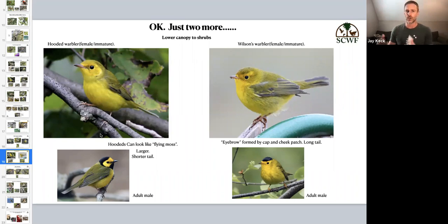But hoodeds are a little bit larger than a Wilson's warbler. When I think of videos that I've seen of the Wilson's, I think of a really chunky yellow blue-gray gnatcatcher, because those blue-gray gnatcatchers have this really weirdly long and skinny tail. And that's what this bird has here, which the hooded warbler really doesn't have. So hoodeds, I think, look like flying moss, like the color of my shirt almost. And you can see that here.